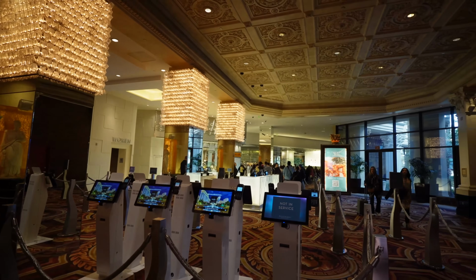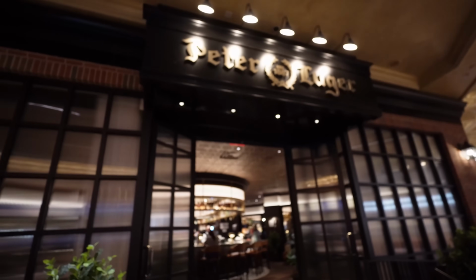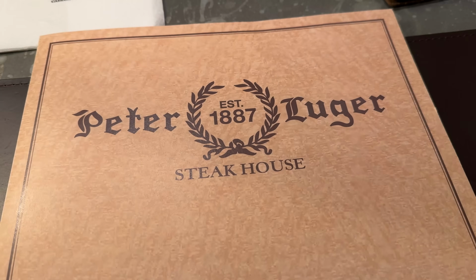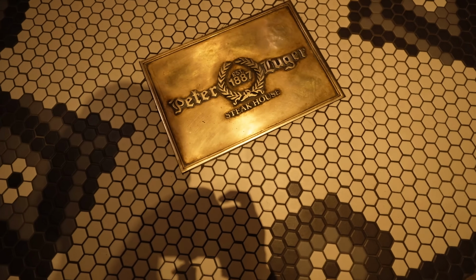Line's actually not that bad this time of day, but it's still a pretty pricey buffet, but it's my favorite buffet in Vegas. So I wanted to try this spot for the longest time, Peter Luger Steakhouse. It originated in New York. There's a famous one in Brooklyn. I've heard their lunch burgers are good. And I had a burger yesterday, but I'm gonna get a burger again today for lunch because I want to try out Peter Luger so bad. So let's go inside and check it out.